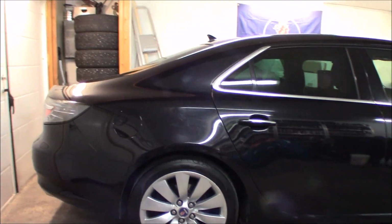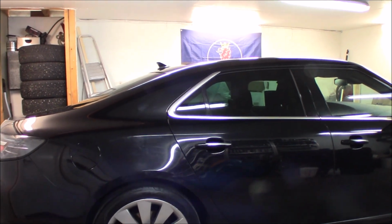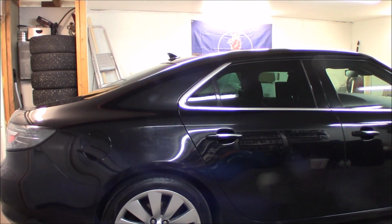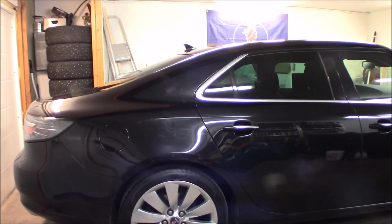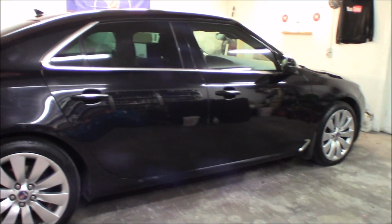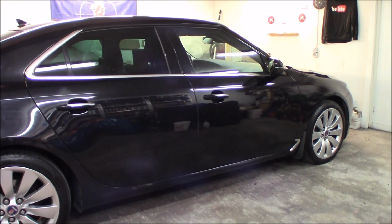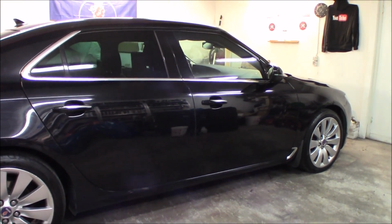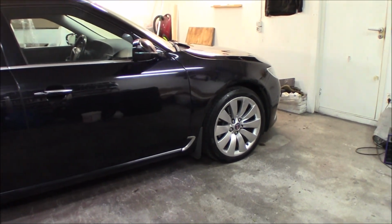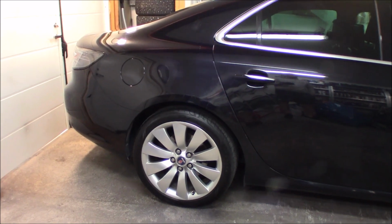Some of the plans right now, of course, it needs to get a thorough polish right now. And I think I'm going to wet sand most of the car and then polish it. This car is going to receive the 21-inch turbine wheels, which I have on the other car, and these 19-inch rims will be sold together with the car, whichever one I choose. So these rims right here have the TPMS sensors.